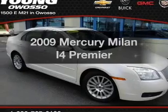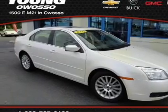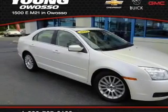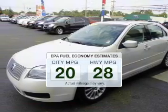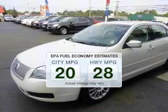Presenting the 2009 Mercury Milan. Travel the roads in style and comfort in this great vehicle. Better gas mileage means better long-term driving. And this ride delivers with a great low fuel consumption rate.